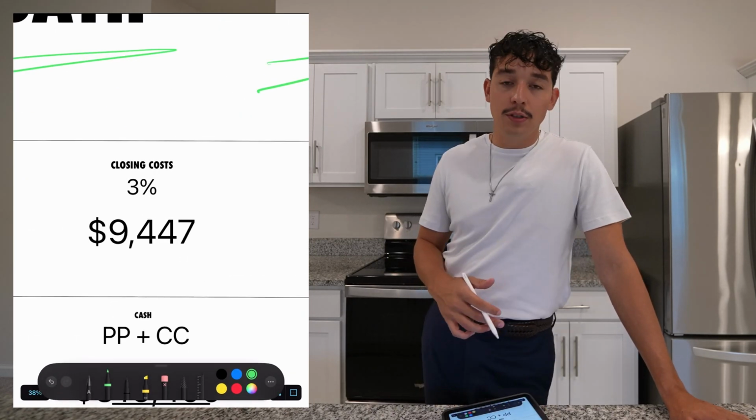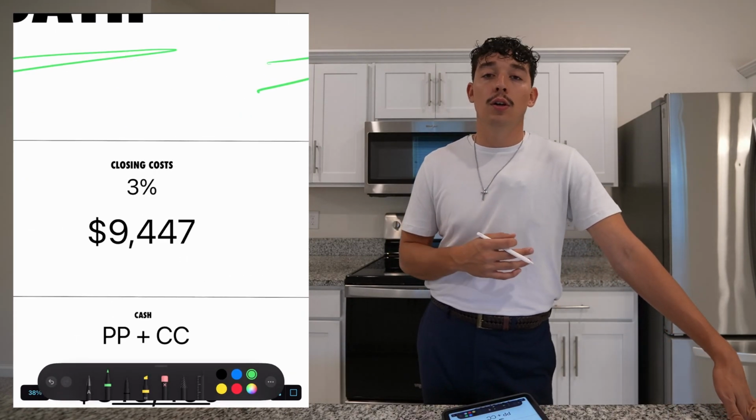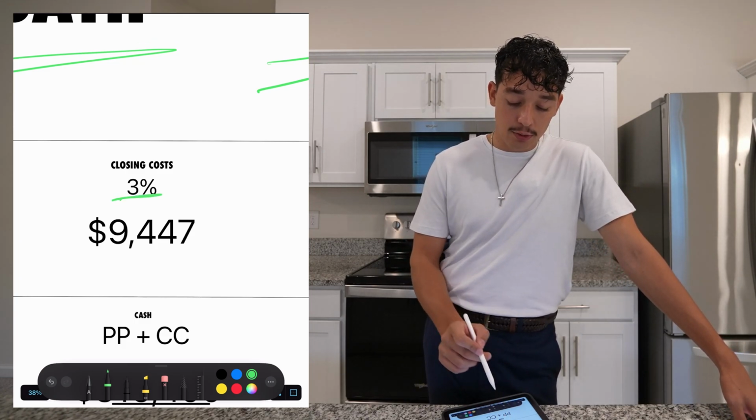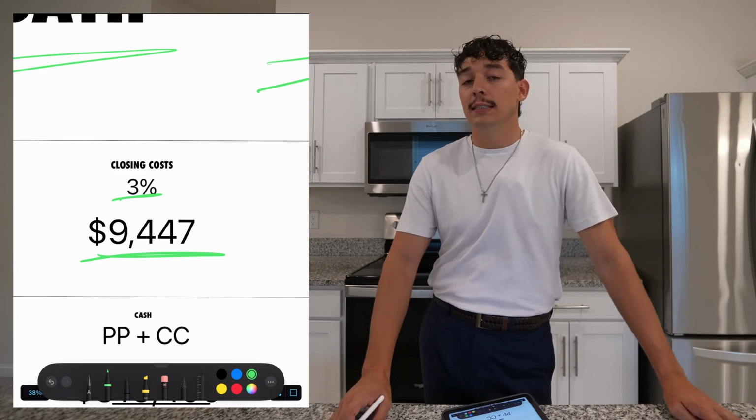So first and foremost, closing costs when you purchase a property with a loan are approximately 3% of the purchase price. So that 3% in this situation is going to be $9,447.